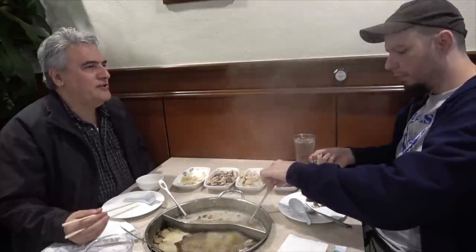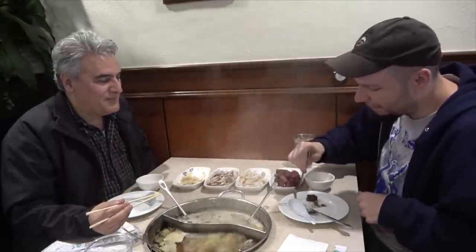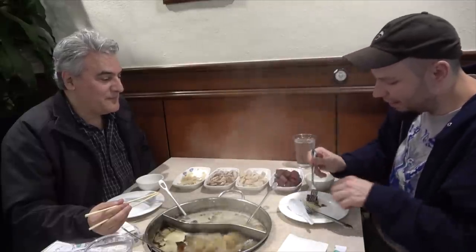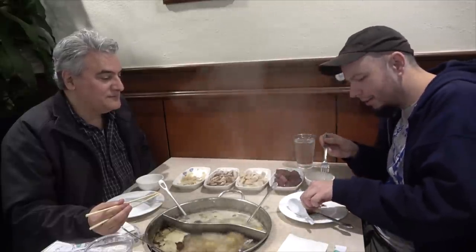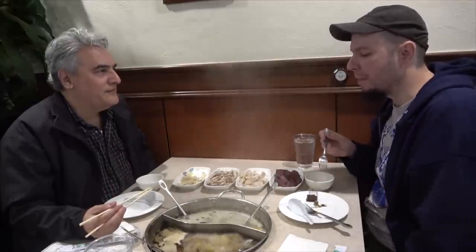That is the weirdest texture of almost anything I've ever eaten. Uh-oh. Oh no. Don't be afraid of it. You've got to just get rid of it. I can't. Okay. Yeah, that's bad. That's really rubbery. It's like eating a latex glove.